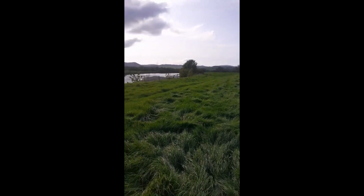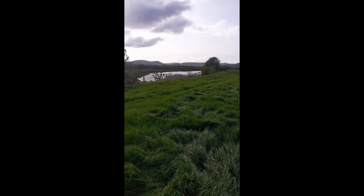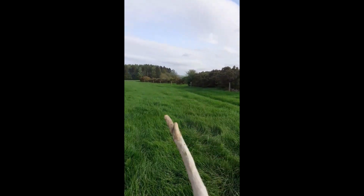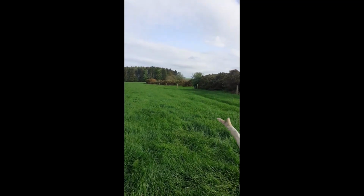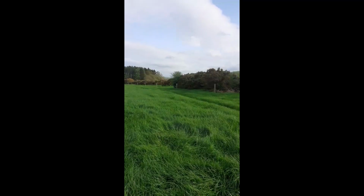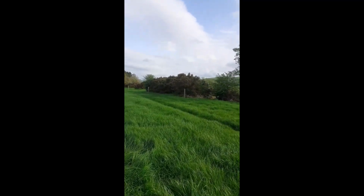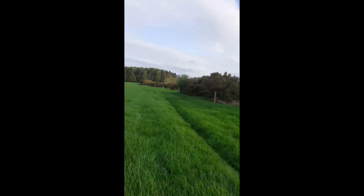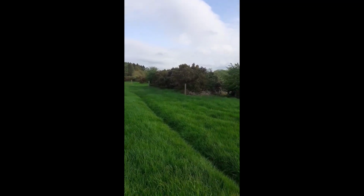Well, here we are, next to the river. And I've just got to check the gorse bushes all the way down there, and hopefully we'll find a nest or two. If there's anything to video, I'll video it. Okay.